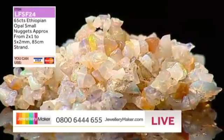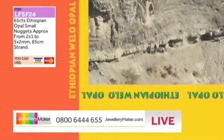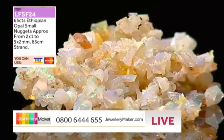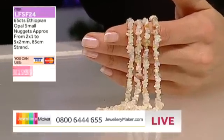When you start to consider that's the location for this gemstone, and there's nowhere else that can bring you this quality of opal, this is the gemstone you don't want to lose out on, your Ethiopian Wello opal. It's a double strand of some of the finest, breathtaking multicolours of opal essence that you'll ever get, and it's yours for the taking for £11.95.